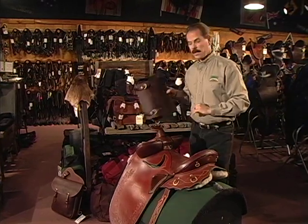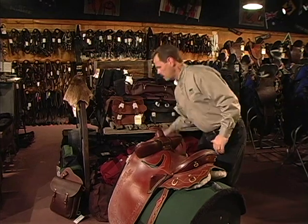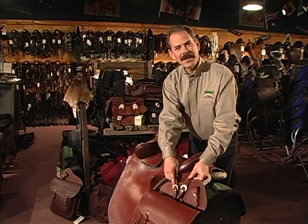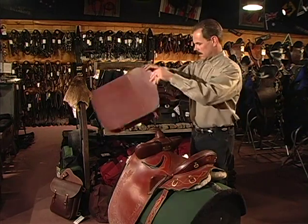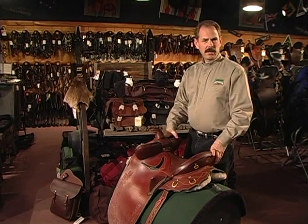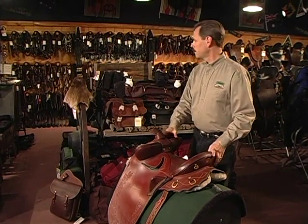If you need to carry more gear, we have a large leather bag. This attaches the same way. We also have a wide assortment of bags made out of nylon. Very tough, very durable.